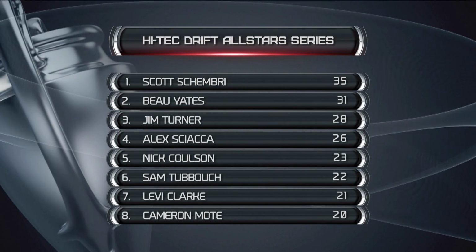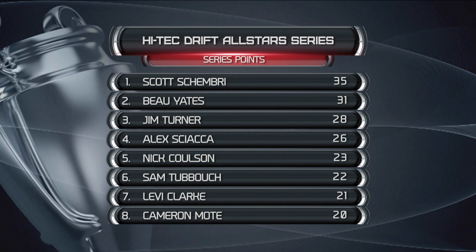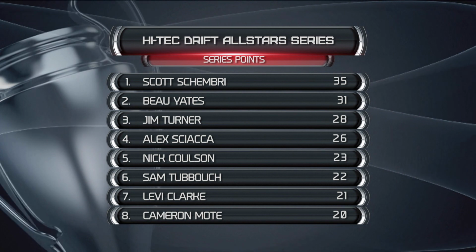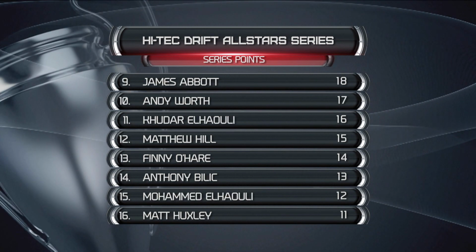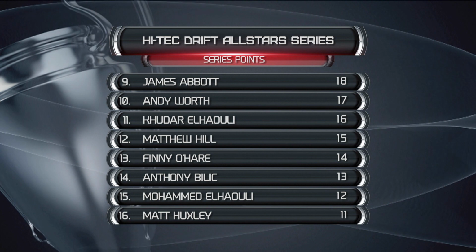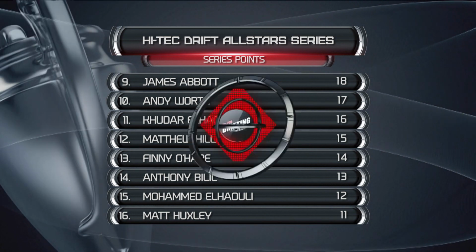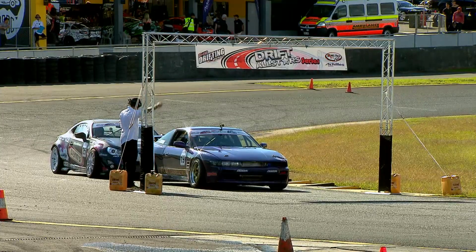All the big names are here, including your series points leader, Scott Shemry, winner of round 1, Bo Yates in second place after going to that final. And Jim Turner, he was the big shock, making a podium at round number 1. But there is James Abbott outside the top 8. And with this reduced championship order this year, he needs to at least make the top 2.